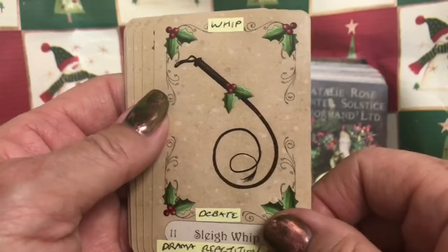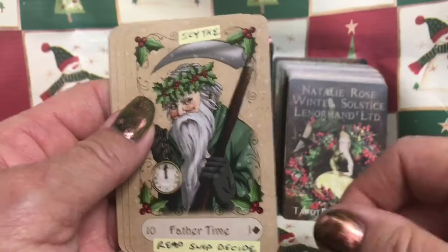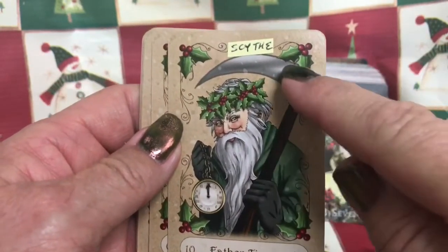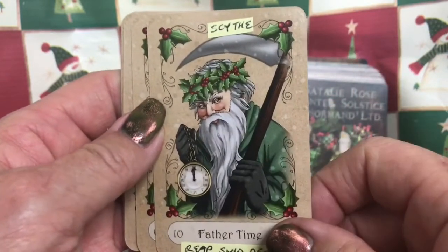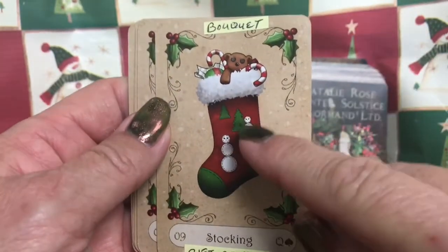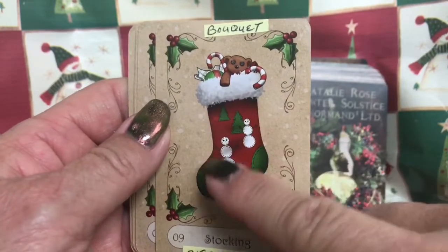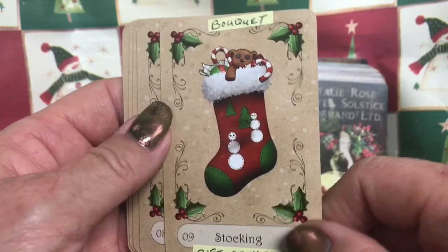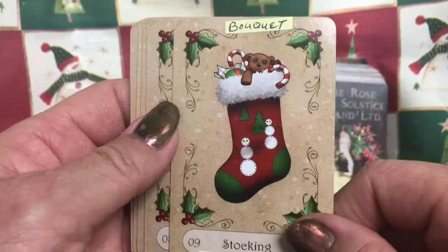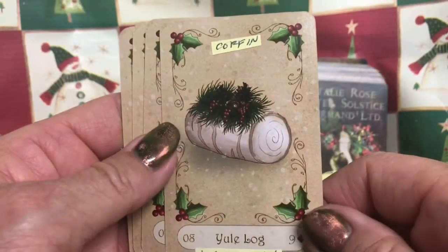Birds. Whip. It's a sleigh whip, in keeping with the theme. Instead of scythe, we have Father Time. So that is the scythe card. That could be a little confusing if you're a new reader. This is in place of bouquet. So that, I don't know, bouquet meaning gift, or generosity, giving. So in that way you can relate to it, but it's certainly not the same image at all as a bouquet. Here we have the Yule log instead of a coffin.